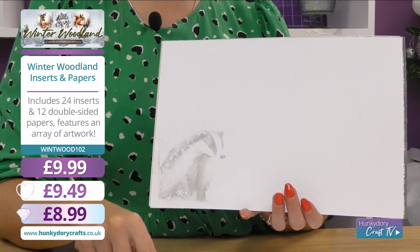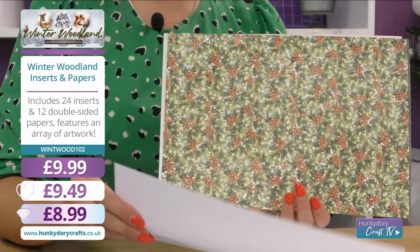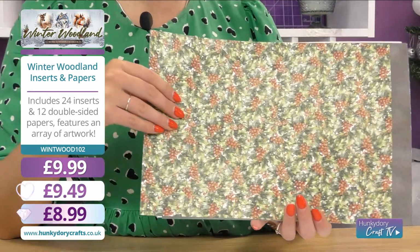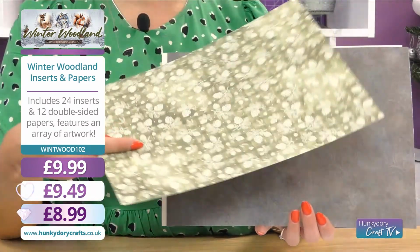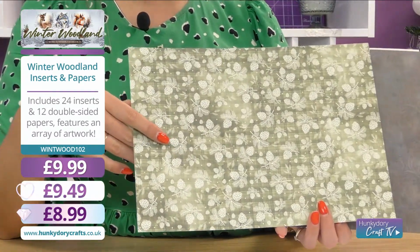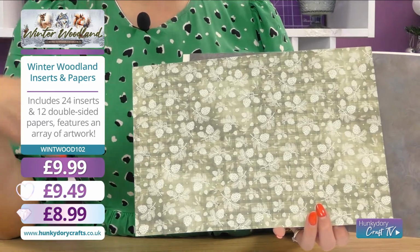You can pop them through your printers. You can stamp onto these and get all of your pens and mediums out on there. And then these are a bit fancy as well, aren't they? Gorgeous, aren't they? Again, you get patterns that are sort of echoed in the kit, but taken that little bit further.